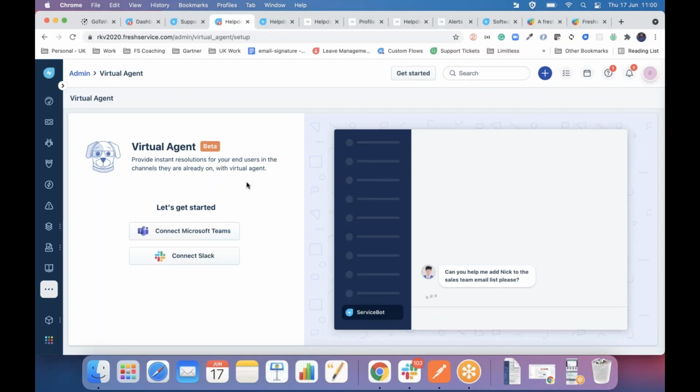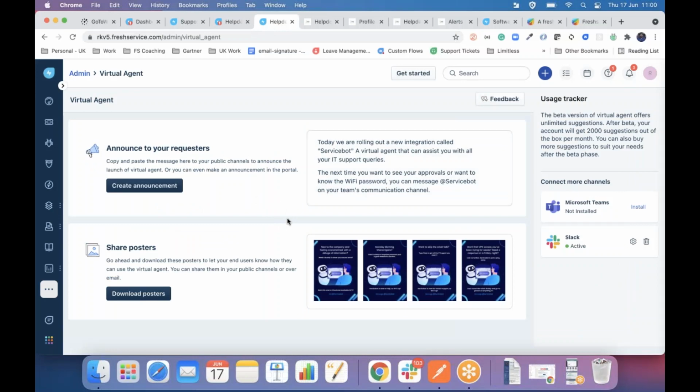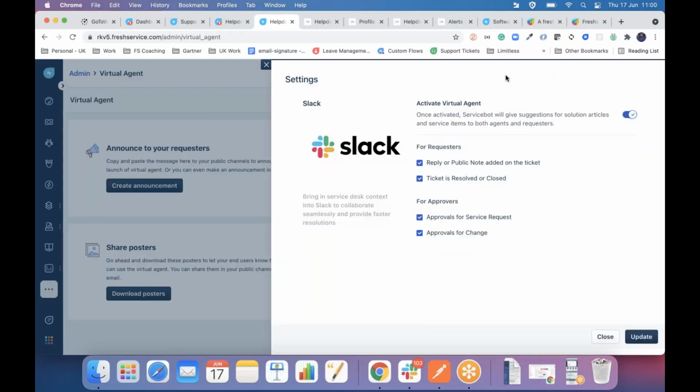Now, to talk about this bot, it's very, very easy to install for your IT help desk. It's just a couple of clicks. You can do this, and the bot is ready. You can even create announcements and send posters just to market the bot in your organization, right? Again, very easy to configure as well. You can of course use the bot as a notification channel, but there are some other cool functionalities also.